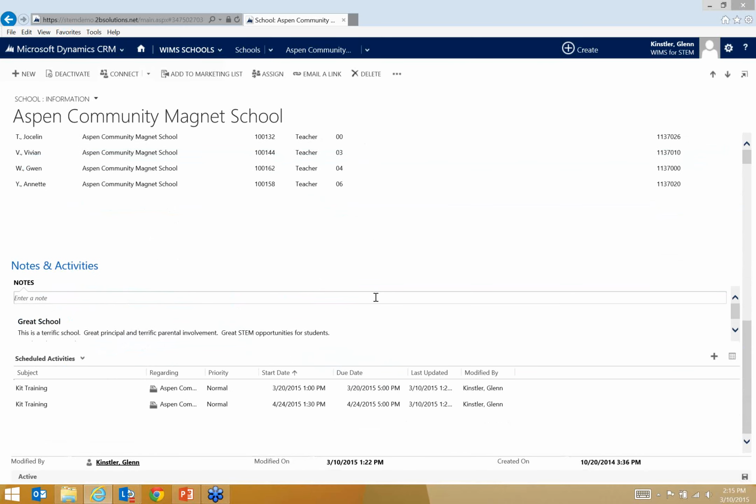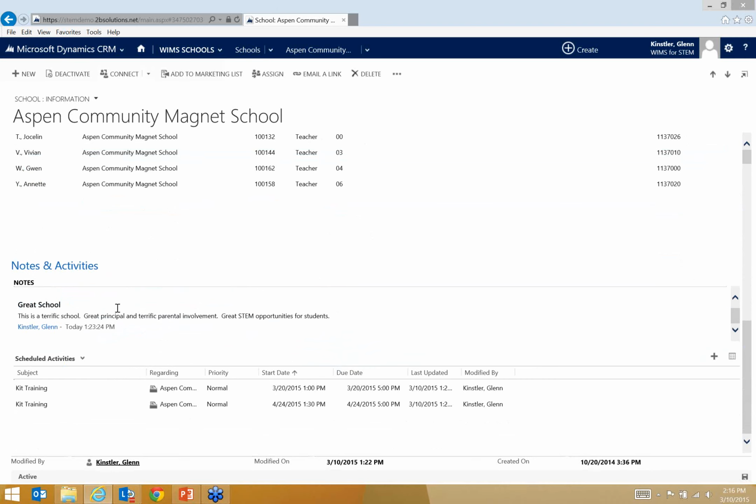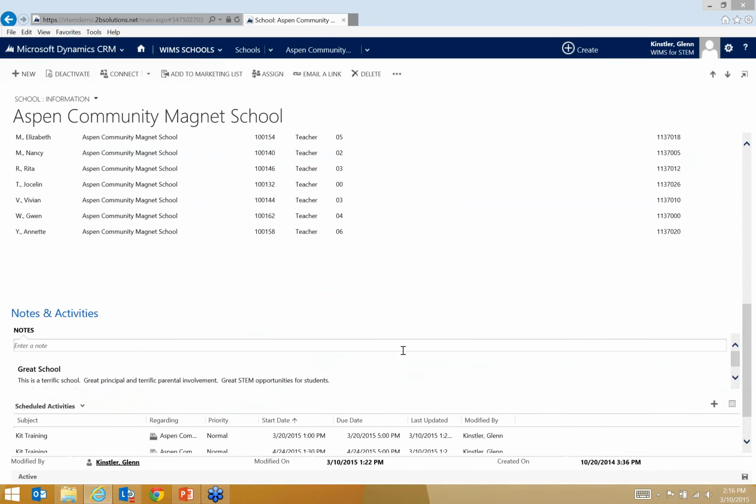And then if I scroll down a little bit further, I have a place where I can enter notes. So here's just an example. This is a terrific school, great principal, and terrific parental involvement. You can put anything that you want here, good or bad, and it's just another way of communicating within your center. And then I've got a list of scheduled activities coming up. Notice I've got a couple of kit training sessions coming up. So this is kind of a calendar where you can store those types of events as well.